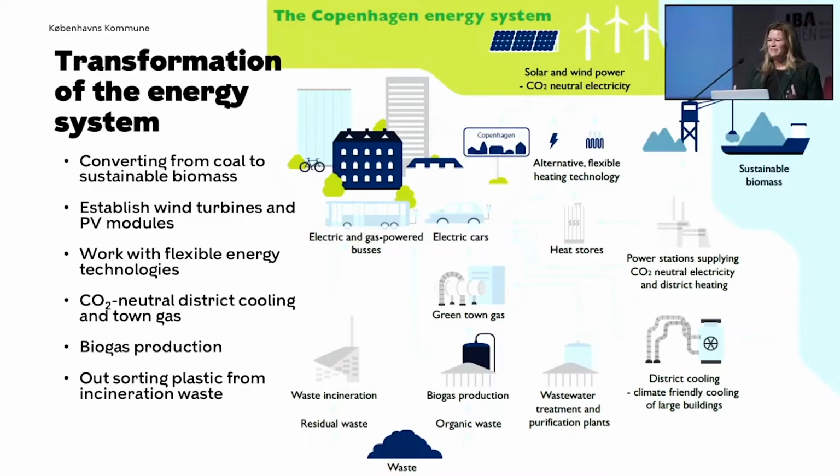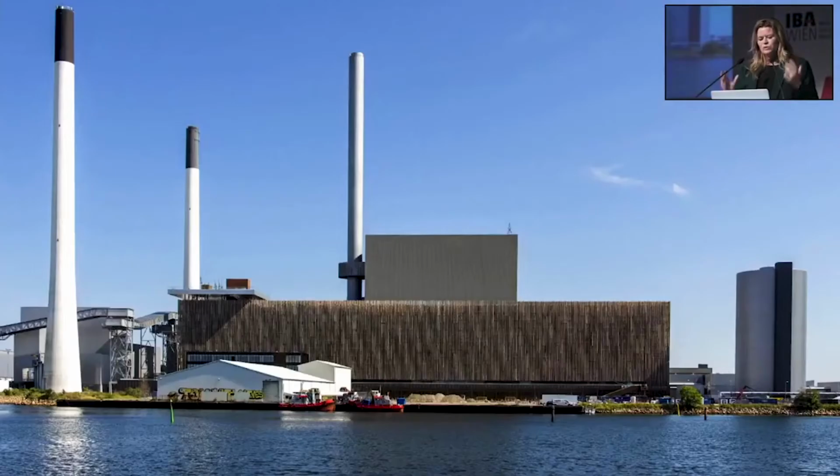But energy is something, you know, we can feel it if it's too hot or if it's too cold, but it's very difficult to communicate to our citizens. They can feel if there's a draft, if the window's leaking. But we try to use the architecture of the city to tell the story of the improvements we're doing. So this is our brand new wood-burning pellet energy plant.